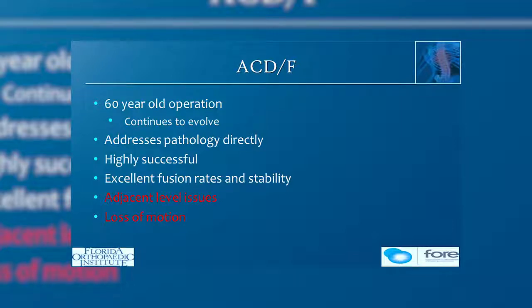It does address the pathology directly, which is why we like to go through the front, because usually whatever's compressing the nerve roots is impinging it from anteriorly. It's a highly successful operation. Outcomes are great, excellent fusion rates.